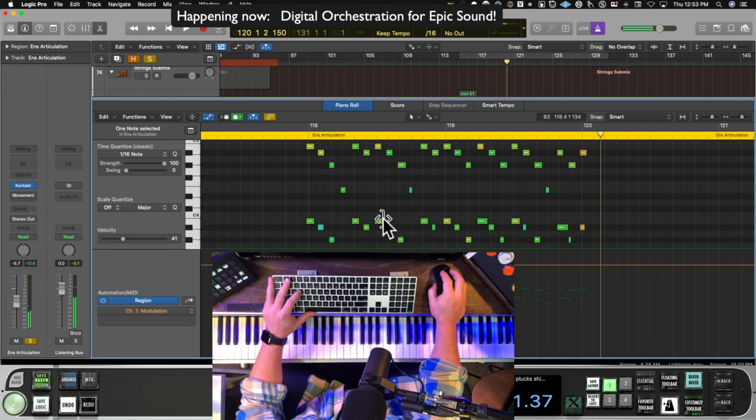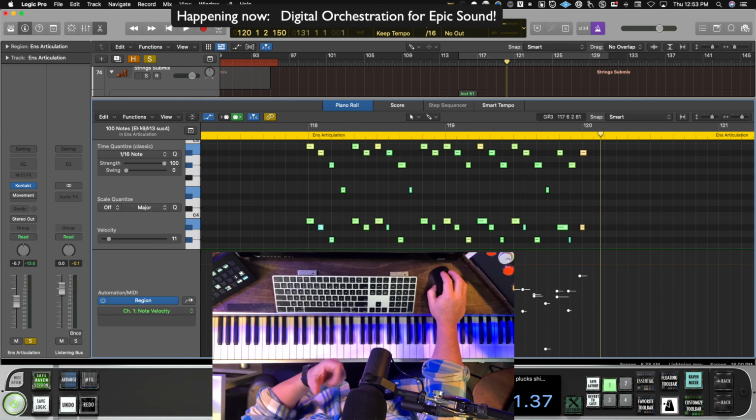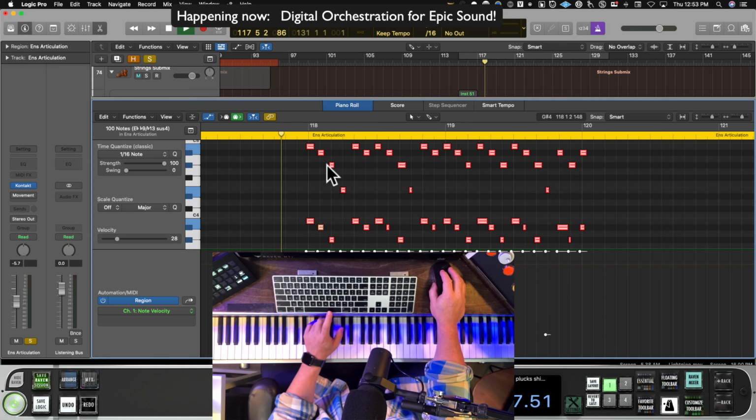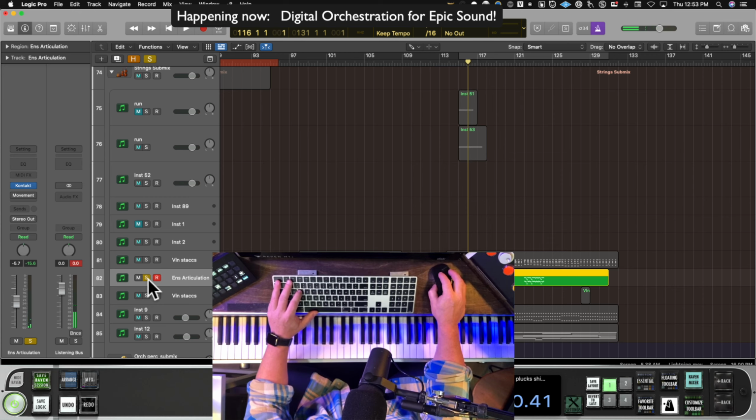Okay. So now, as if that wasn't complicated enough, right? So now the length of the note is controlled by velocity in Cinesample's library. So when I have these velocities up, they're going to play long and full. So let me show you the difference between a long and full.